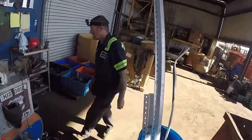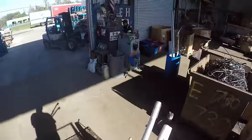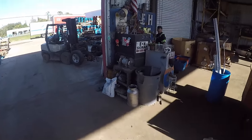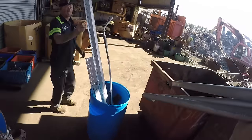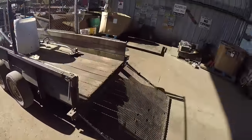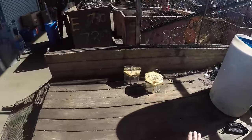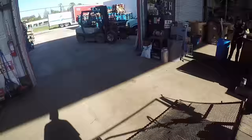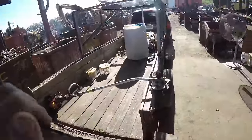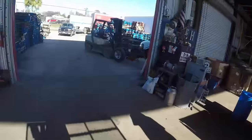Yeah, no, that's not extruded. These can just go in with that, right? Here or there? Just getting rid of stuff, man. Just getting rid of stuff.